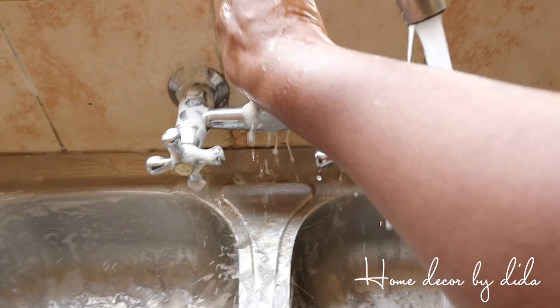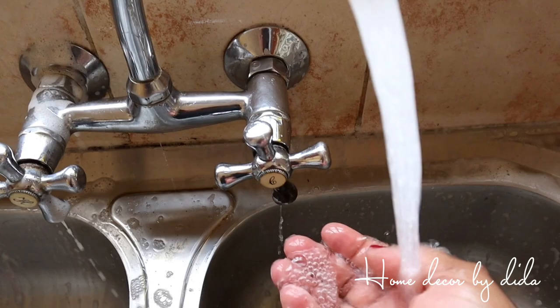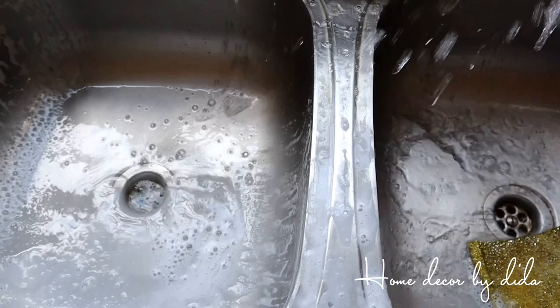Going to rinse everything off. That looks better. It's shiny now. I'm just going to rinse everything off.